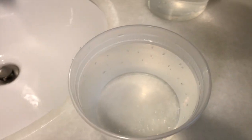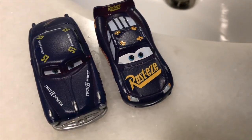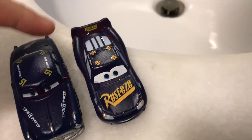And now let's change this guy's color. Alright, so we got our warm and cold water here. Also took out Fabulous McQueen, just so that you could see. These two are basically the same color when dark blue. And like I said, I really like that dark blue on Fabulous McQueen. Might not be as accurate as I originally thought, but I really like that.